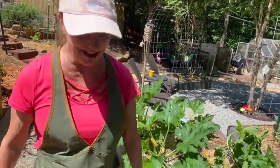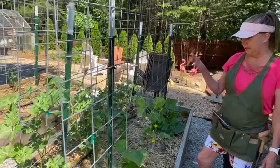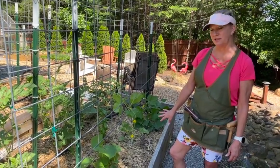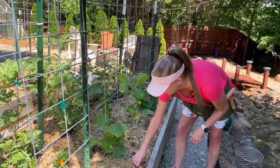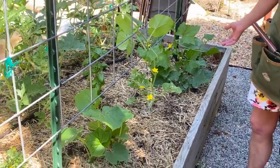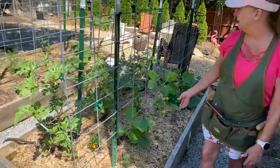Right. So here are the other cucumbers. This here is Armenian striped cucumbers, and I thought they were all dead, but they are coming back. This is a little marker I had to show me where I planted them, but they are coming back. They seem to like this space, and we'll see if we can get some really good cucumbers.